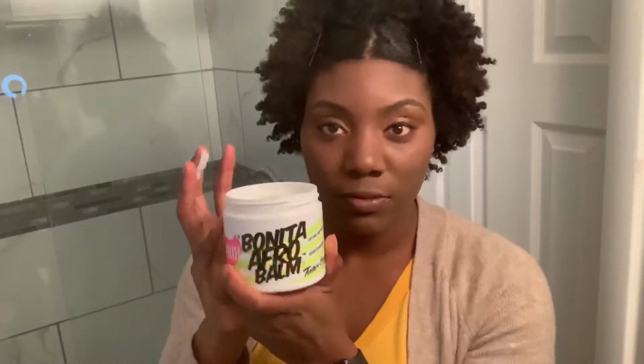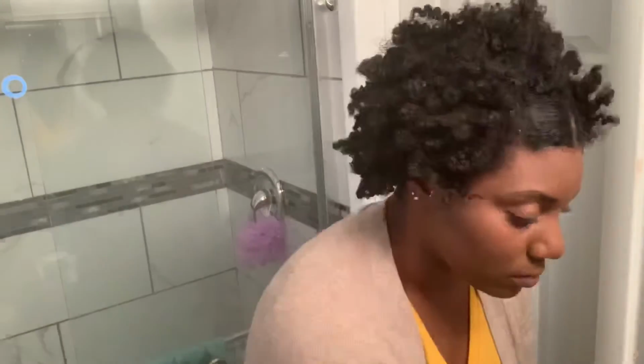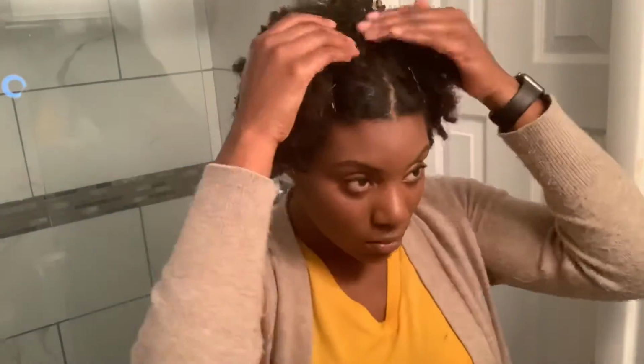Then just fluff that back out, make sure it's fluffed all the way around. And I'm also going to go back in with the Bonita Afro Balm and just fluff out my curls in the back as well. Make sure I cook my hands and fluff all the way around. And that's what this cream is actually made for. It's more of a pomade, excuse me. It's made for dry curls, to fluff them out. So it's perfect if you wake up in the morning after you have covered your hair and you just want to fluff your curls back out.